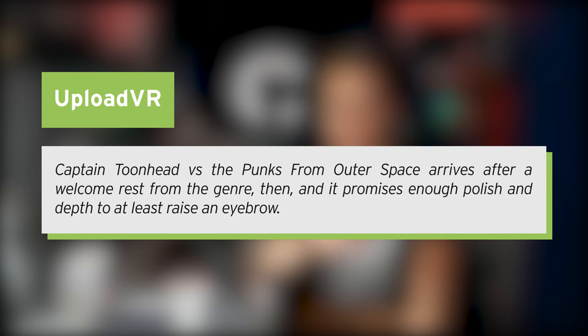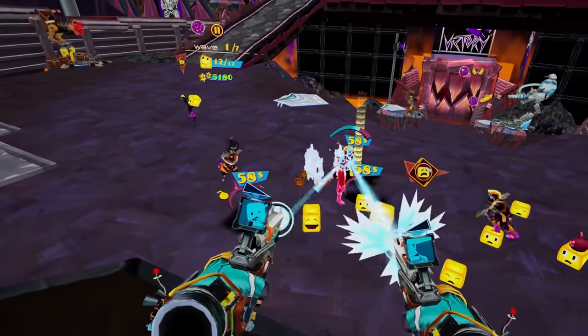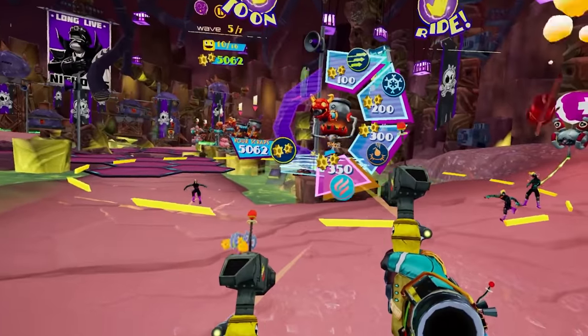Captain Toonhead versus the Punks from Outer Space arrives after a welcome rest from the genre, and it promises enough polish and depth to at least raise an eyebrow. So this is gonna be quite interesting. I will definitely be trying this out, simply because even nostalgia wants me to. And I'm quite interested to see how well it'll work, or whether it'll work. But yeah, let me know what you think down below.